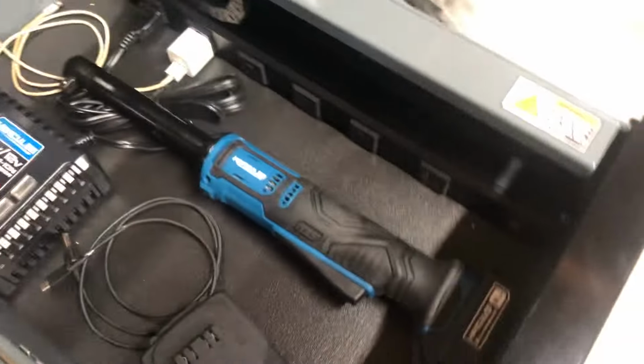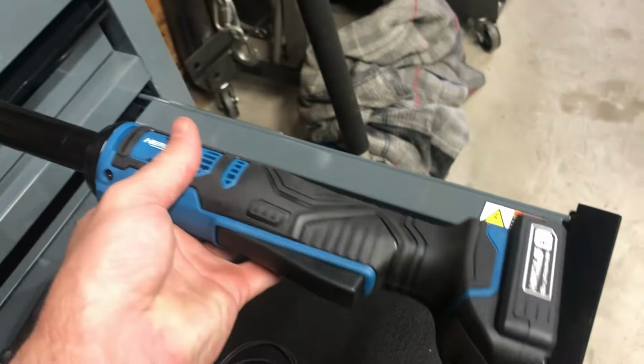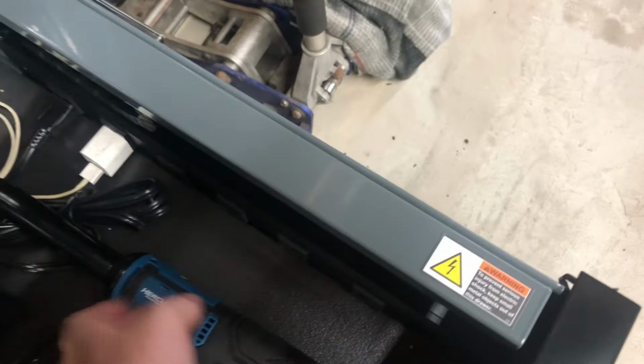Charging drawer. Invested in one of these little long reach battery ratchets. That sucker's come in handy already, working on one of the jobs. And this bottom drawer I think is just empty more or less. Oh, it's got a little blower in it I bought.